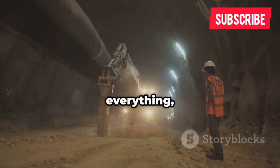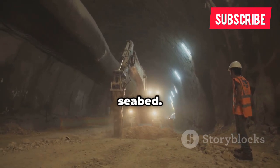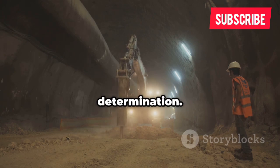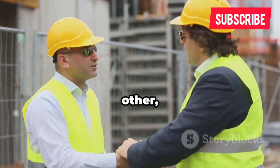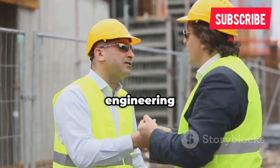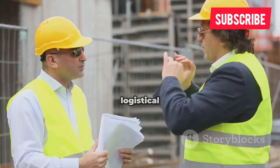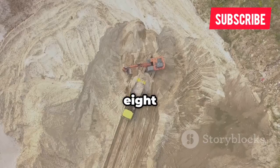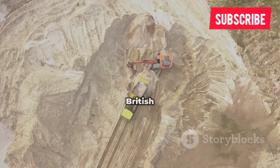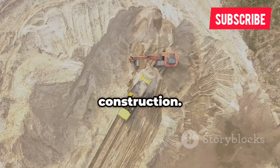The Channel Tunnel changed everything, with 3 parallel tunnels bored by massive machines deep beneath the seabed. This feat required cutting-edge technology and relentless determination. British and French teams dug toward each other, meeting with astonishing precision in 1990, a triumph of engineering and international teamwork. Their collaboration overcame immense technical and logistical challenges. Over 8 million cubic meters of earth were excavated, even creating new land on the British coast at Samphire Hoe, a unique landscape born from the tunnel's construction.